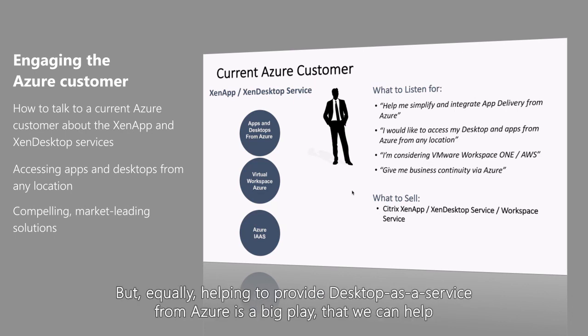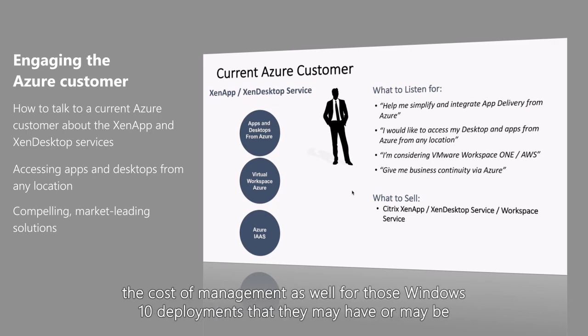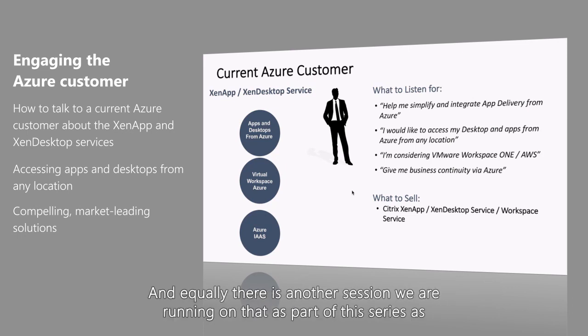But equally, helping to provide desktop as a service from Azure is a big play that we can help you together as Citrix and Microsoft to take into your customers to mobilize, to reduce the costs of management as well for those Windows 10 deployments that they may have or may be moving towards as we go into the rest of 2018 and 2019 as well. And equally, there's another session we're running on that as part of this series as well.